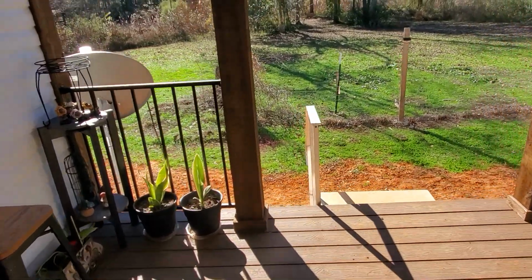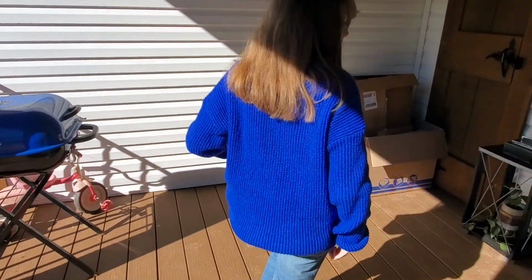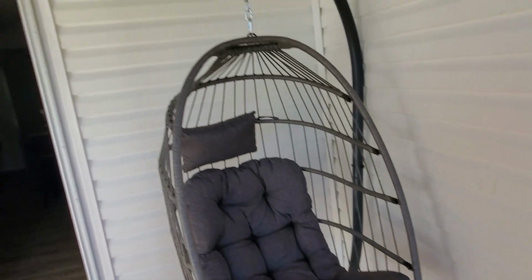And then right here, it is an awesome porch. I love this little porch. It's perfect. As you see how they have it set up, you can put a coffee pot out here.